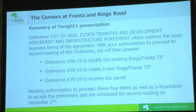Good evening, members of council. At your last meeting, we introduced a project that we call the Corners, which is located along France Road between Rings Road and Blazer Parkway. And we introduced four pieces of legislation for your consideration to move this project forward. So based upon the feedback that we received this evening, we will be presenting the Real Estate Transfer and Development Agreement and the Infrastructure Agreement, which outlines the basic business terms of the agreement.